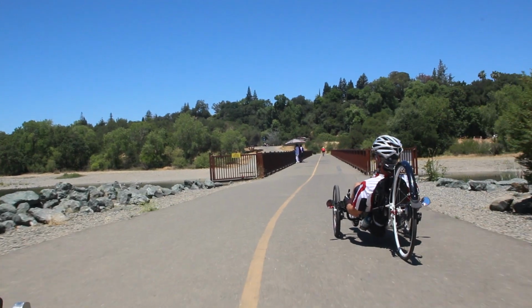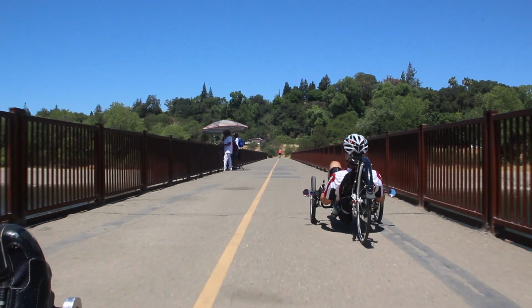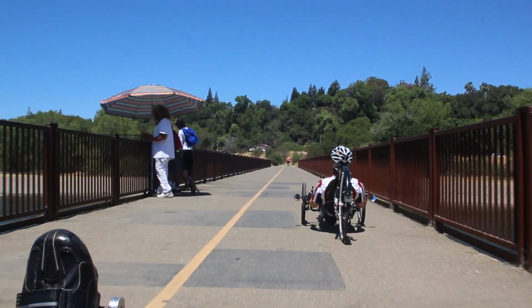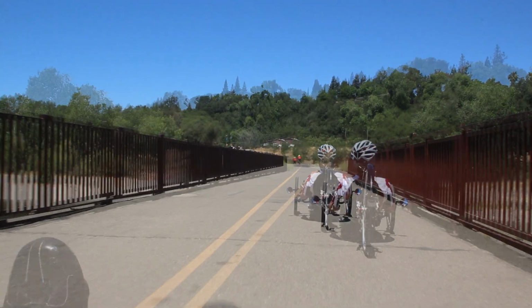Amazingly, in winter months when we have a lot of rain, this bridge is completely underwater. If you follow the trail from the bridge here, it takes you to Bannister Park, another popular area for starting rides.